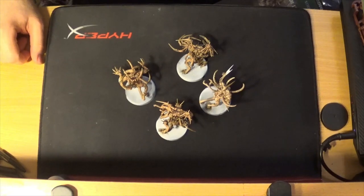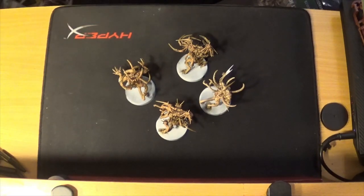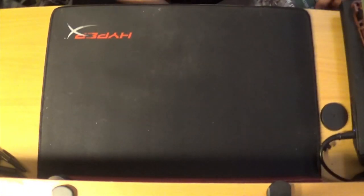Now, you can take squads of up to 5 of them. So I'll probably build another one and then add this in to a squad of 5, and then actually get painting on these, because they've been like that for a while now. But the sixth one, I don't know what to do with.